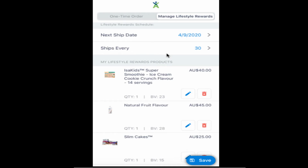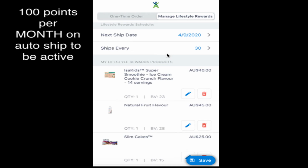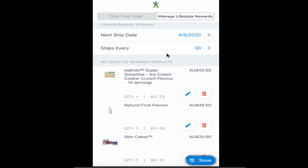And I'm going to show you the strategy now of how to build a business. But if you want to build a business and to receive all the team bonuses, and that's the people we're placing underneath you, you have to be doing 100 points for your own consumption on AutoShip, which we'll talk about soon. But you can come in as many times as you want because you do actually pay less than wholesale when you do an AutoShip order. So you can do it 3 or 4 times over the month. If you're building a business, as long as it's adding up to 100 points, that's not a problem at all.